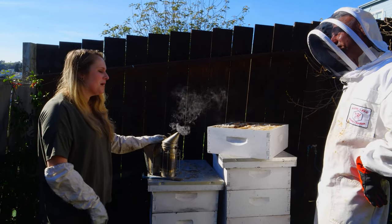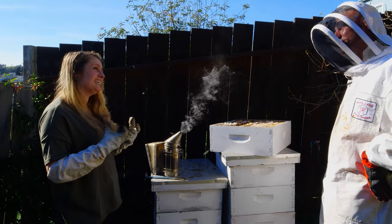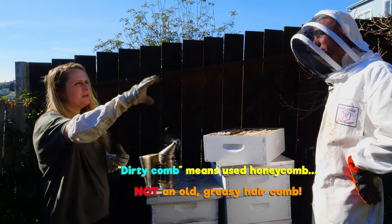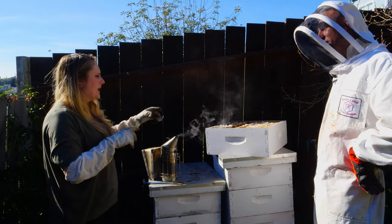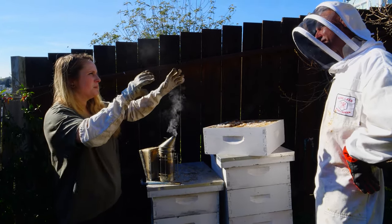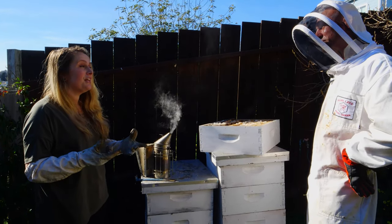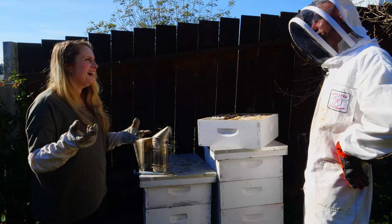Some people will put up other hives that have certain smells in them. They really like dirty comb because it smells familiar to them. So they might put up what are called traps, or I could put this box with an entrance on it with some dirty comb somewhere, and then maybe a swarm will move into it. So that's one way. That's the easy way to catch a swarm.